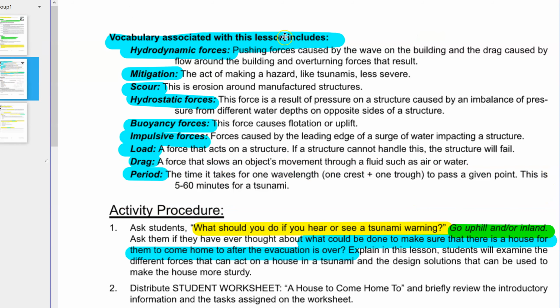Okay, so here's some new vocabulary words. We have the hydrodynamic force. This is a pushing force caused by the wave on the building, and the drag also caused by the water flow around the building, and the overturning forces that result. Mitigation, we've talked about that this year. It means the act of making a hazard like tsunamis less severe. We can't get rid of the hazard, but we can make it less severe for you all. Scour, this is erosion around a manufactured structure.